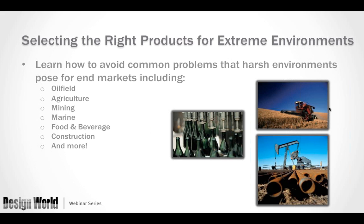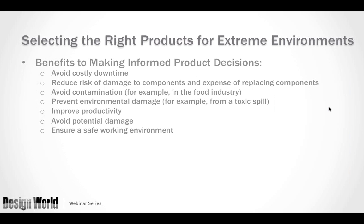And then of course construction, where any piece of construction equipment might be moved to a new job site where all of a sudden that environment becomes extremely aggressive, and you'll have to change some products so that you can accommodate that. Selecting the right products will help you eliminate costly downtime. Unscheduled downtime is always the most expensive downtime. We also want to make sure that we are ensuring a safe working environment for not only the person driving or using the piece of equipment, but those around them.